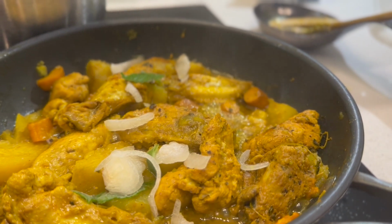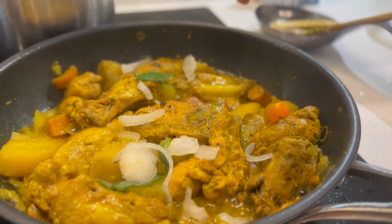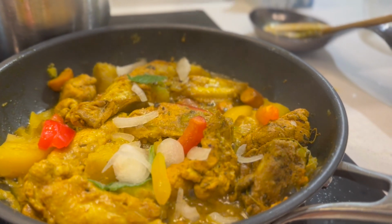Just adding some more onions to finish it off, and some peppers.